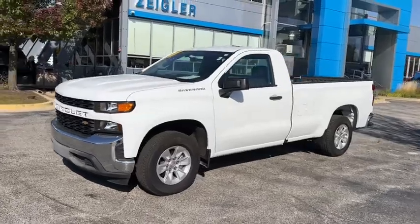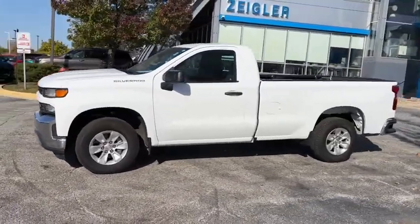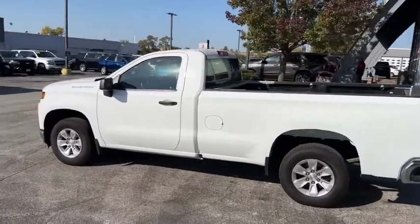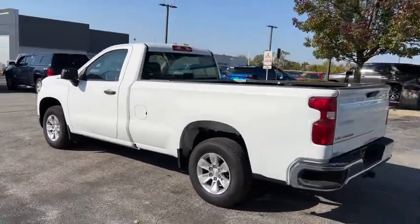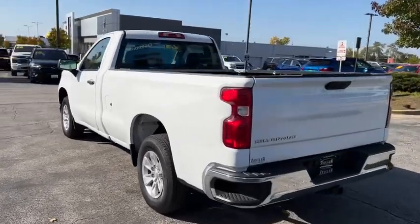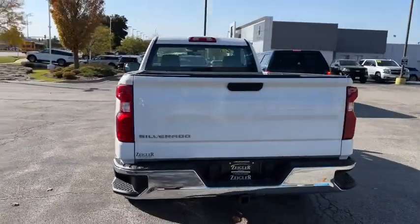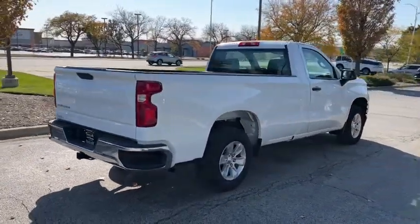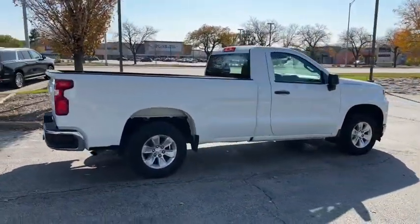Take a moment to check out the 2021 Chevrolet Silverado 1500. This vehicle is an outstanding buy with fewer than 15,000 miles on the odometer. The Chevrolet Silverado 1500, the full-size pickup that's strong, quiet, and dependable with the latest technology to keep you connected while you get the job done.